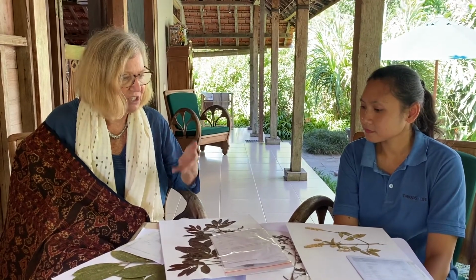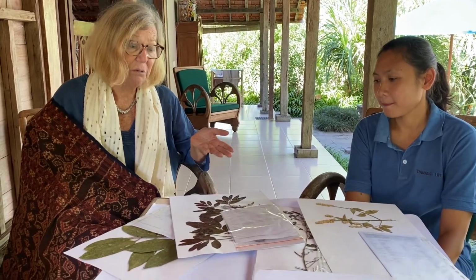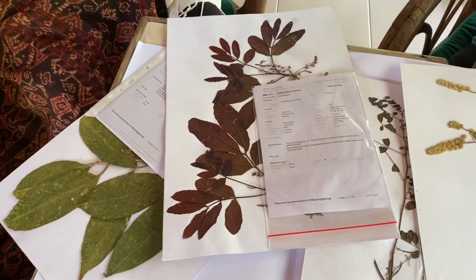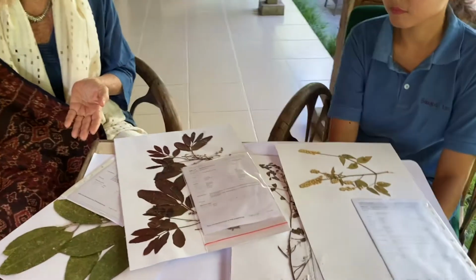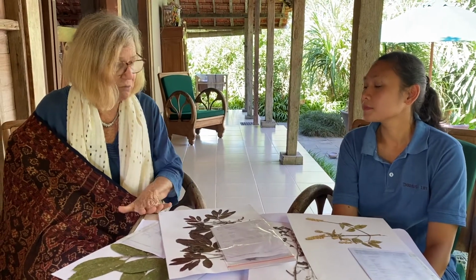Besides all that Tutut does, she is also in charge of our herbarium. Threads of Life has probably the biggest, the only natural dye herbarium in Asia. We work with Kew Gardens in London, and they've taught us how to make specimens. They also keep a specimen themselves in Kew Gardens, so everything we have, they have a copy of. So we feel very supported by Kew Gardens.